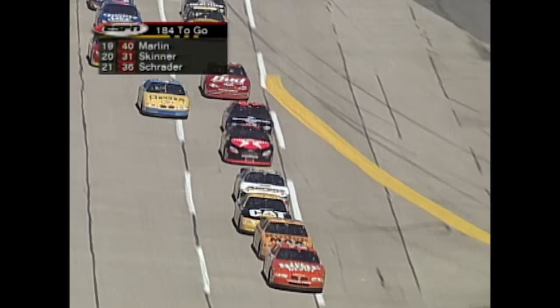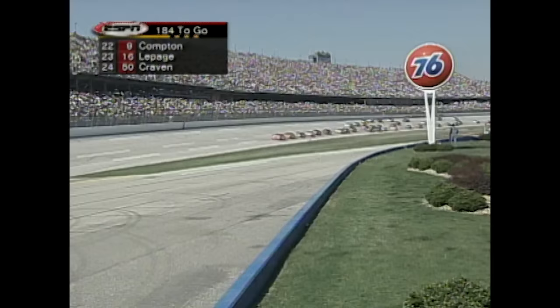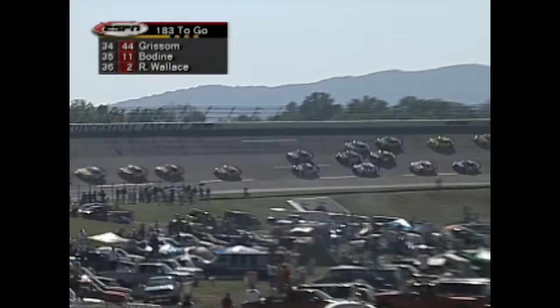That inside groove now with Tony Stewart, Pontiac Chevrolet, and a pair of Pontiacs. Ricky Rudd back in fifth position. Big Texaco star for Rudd. Dale Jarrett has backslid. Now he's leading that middle pack. There's DJ in the car number 88, leading the draft with Kenny Wallace and Sterling Marlin.